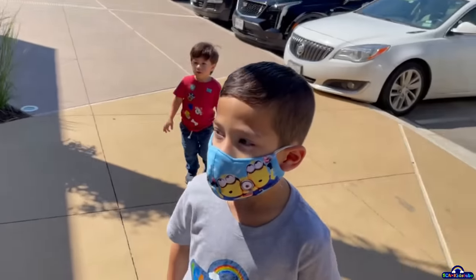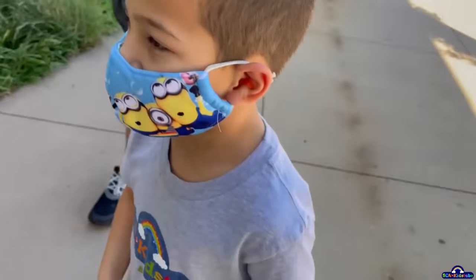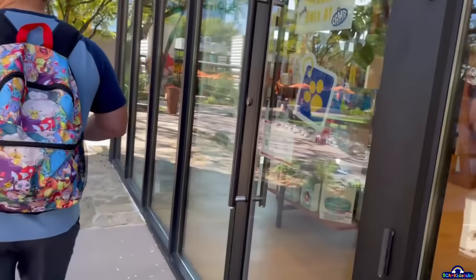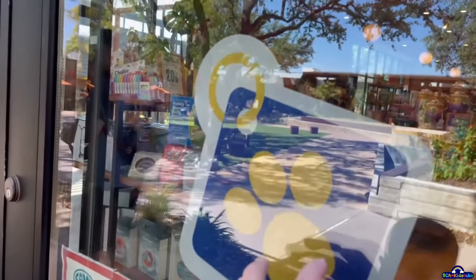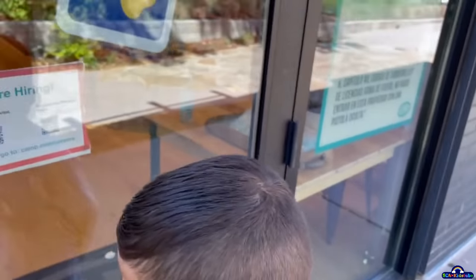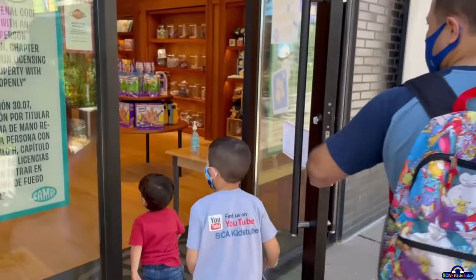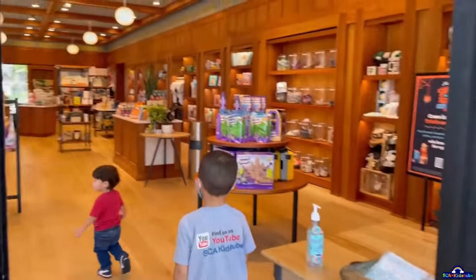Are you ready to see your surprise? Yeah. Do you know where we're going? No, you don't know where we're going. Okay, here's a clue. There is a toy. Is this the door? Yes, okay, open the door. Let's see what's in here.